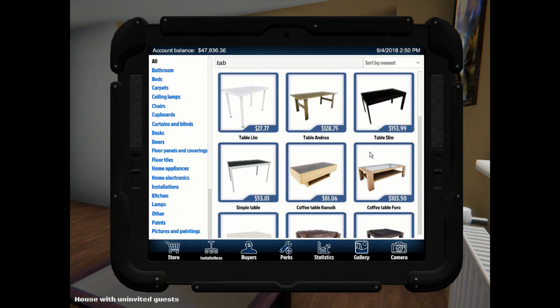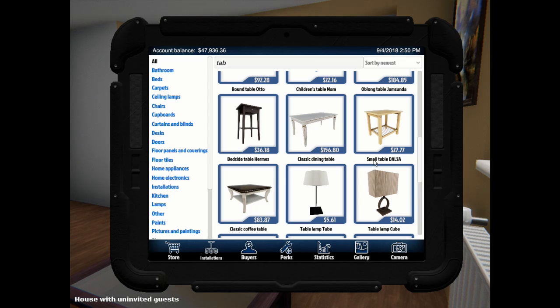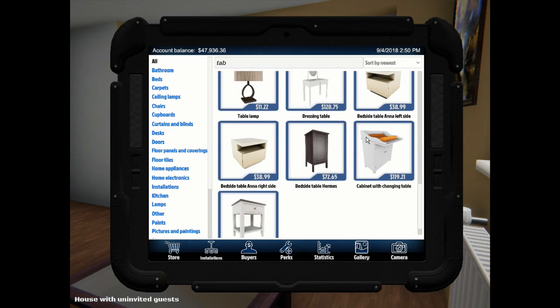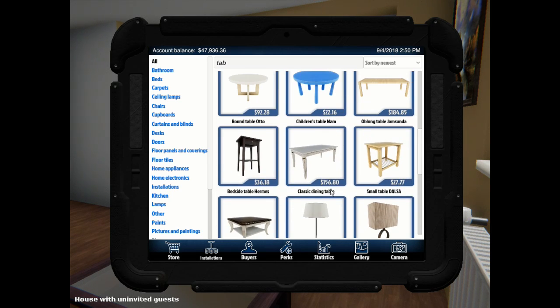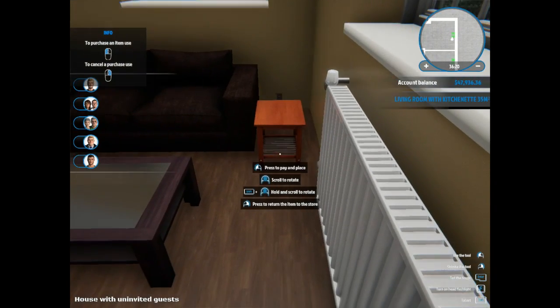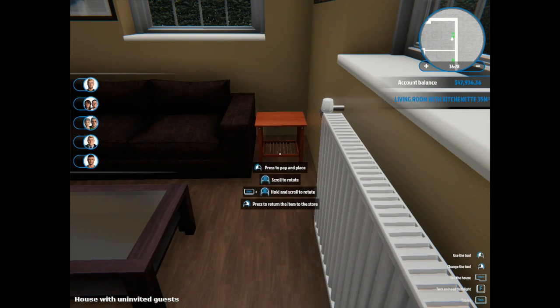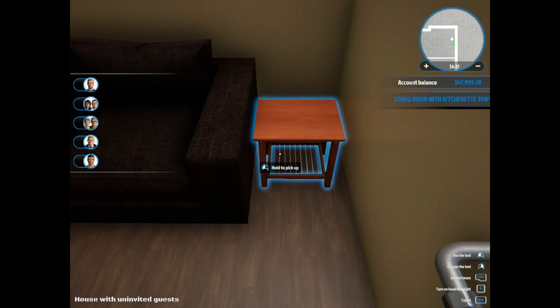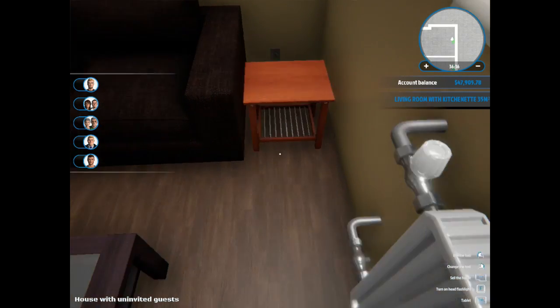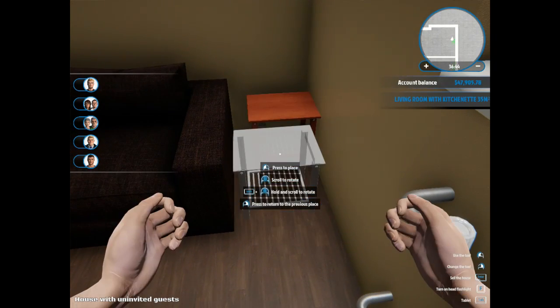Just look up table again. Bedside, small table, another bedside. Let's see here. What's this look like? Go with. Let's go with this. Oh, that's not bad. There we go. Something to put your drinks on when you're sitting here watching TV. Not enough room on this side to do it. I guess I could turn this and maybe move this down some so you can have one. Let's try that.